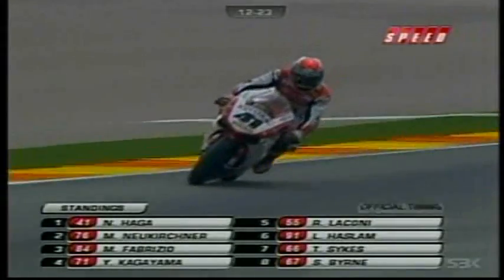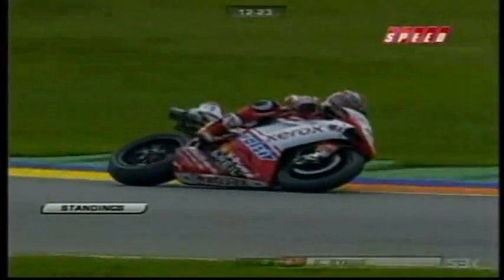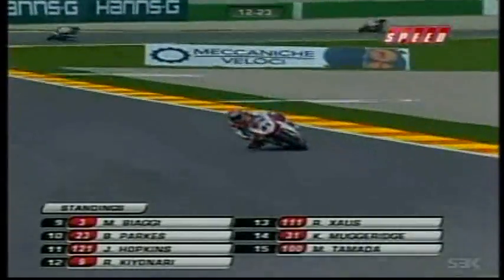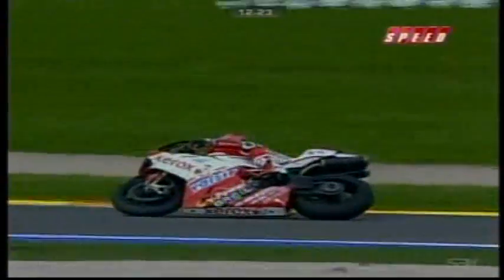He's just pulling out every lap by 0.3 of a second. That means he's doing it easy. The bike's not moving around, not sliding. This is where Haga is at his best, and he hasn't even got Troy Bayliss to play with. So his whole style looks so much smoother than in previous years.